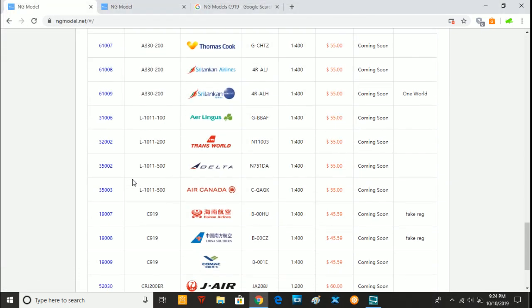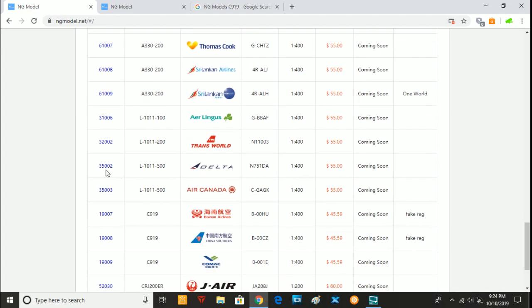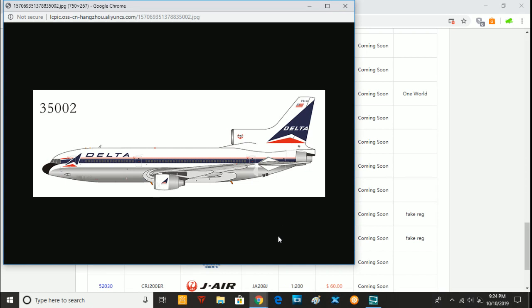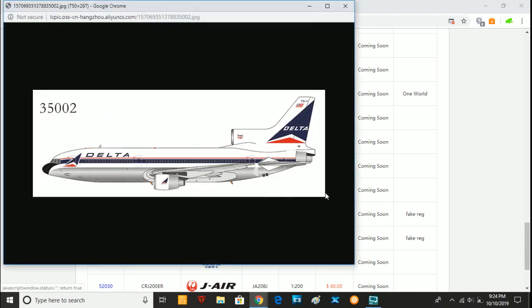And then finally we have the L1011-500s. So yes, NG Models making all variants of the L1011. So this is the L1011-500. This was, I believe, the extended range short fuselage version. This aircraft is registered as November 751 Delta Alpha. This aircraft had a nice long service life and it was retired, I believe, in 1998. So, great looking aircraft. I do believe this model will sell out. There are a lot of people who really want this one.